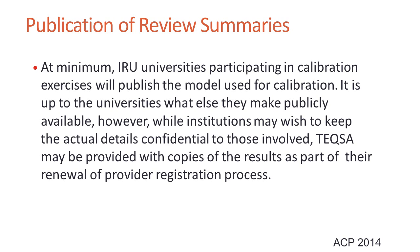On the publication of review summaries, what's been agreed is that at a minimum the IRU universities will indicate that they're participating in calibration exercises and the model used for the calibration, but it's up to the universities what else they make public, although most universities will use the fact that they're participating in this in their reports to TEQSA.